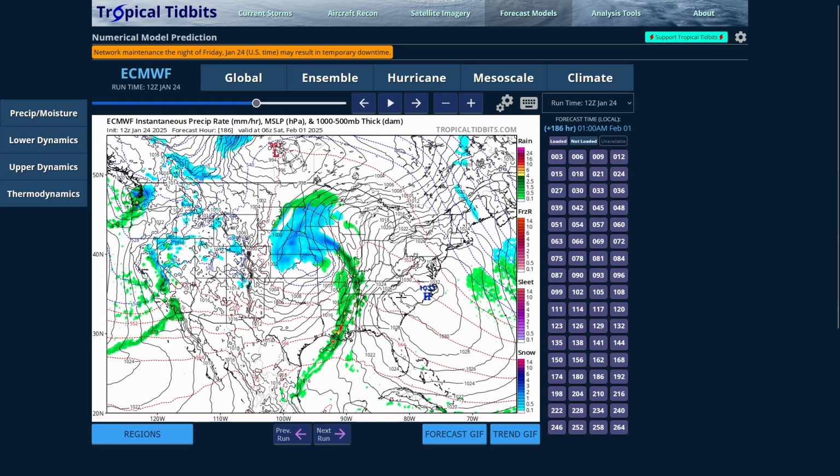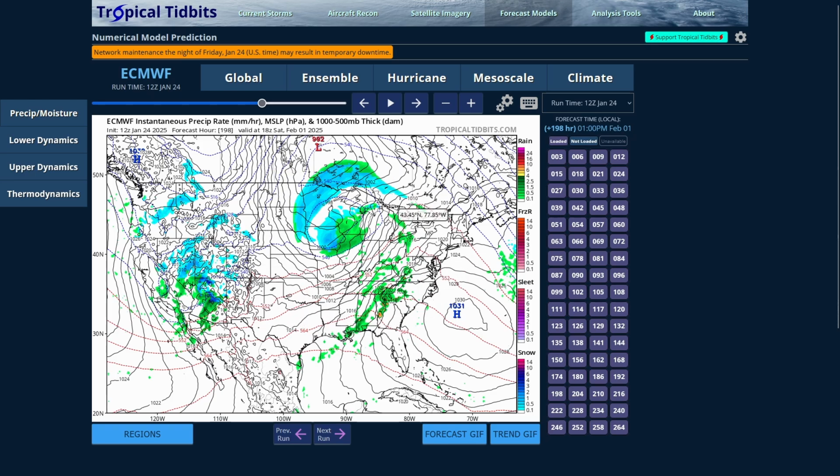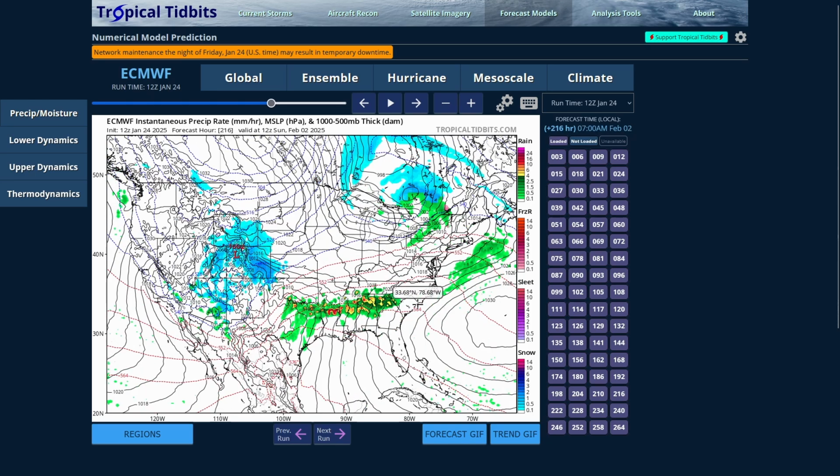But this is what the latest 12Z European weather model shows, and again, this is going to change a lot over the next couple of days, and as we even get to next week, this will change just because this is the operational European weather model. And we can't really get into the fine details on this, but this just gives us a general overview of what this model is showing right now.